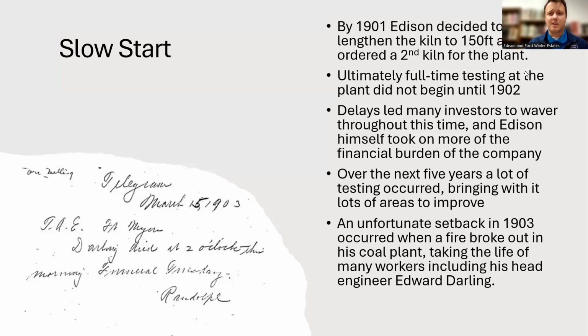In 1901, Thomas Edison decided to further lengthen his kiln from 120 to 150 feet in order to make a second kiln for the plant. So he was going big or going home. Full testing would not really start until 1902. There were a lot of delays during this time that led many investors to waver. Thomas Edison himself took on more of a financial burden to support this company.